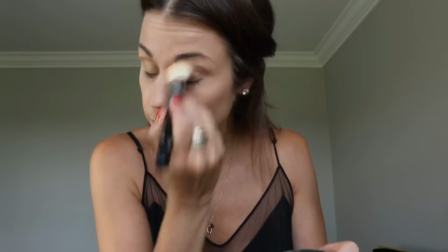If you're into baking, what I do is just use a little bit more of the product with a smaller brush and just kind of buff it into the eye area.